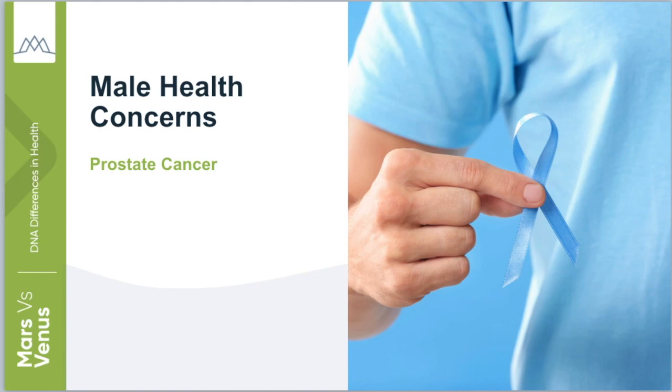Male health concerns, including prostate care. About 1 in 9 men will be diagnosed with prostate cancer during his lifetime, according to the American Cancer Society. The prostate is a small walnut-shaped gland in men that produces seminal fluid and nourishes and transports sperm. Cancer develops in this gland. This statistically happens in older men. The average age at diagnosis is around 66 to 68 years old. About 1 in 41 men will die from prostate cancer.